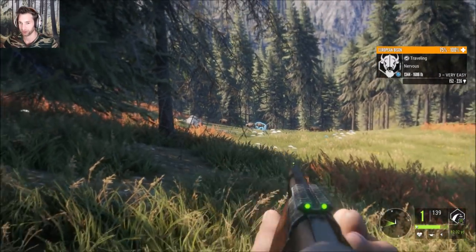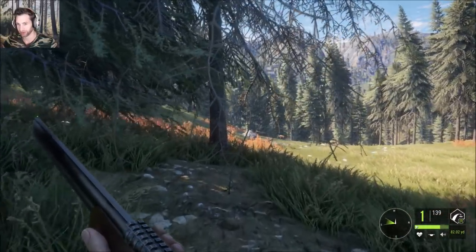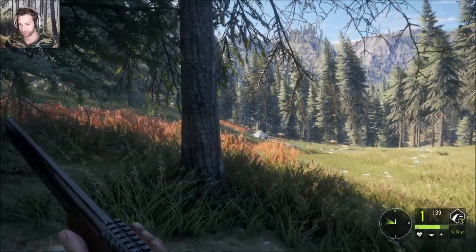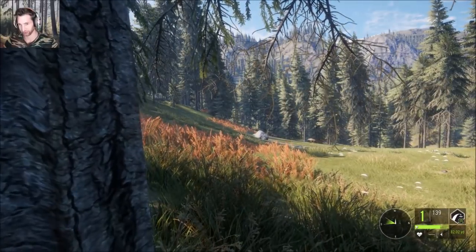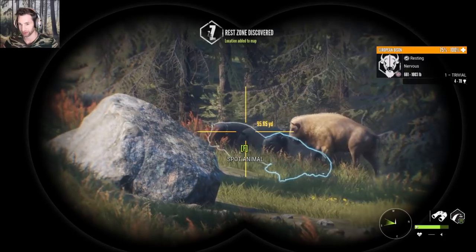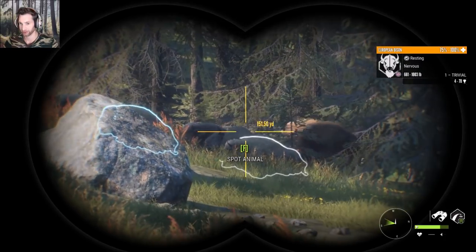That's him. Come on. Slow down. Oh, perfect. They bedded right there. Well, at least most of them did. Now, if only we could find the big male. I think he's probably the one right behind.